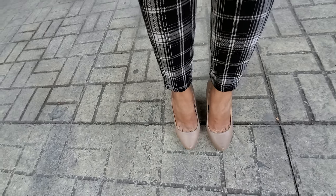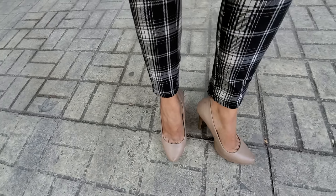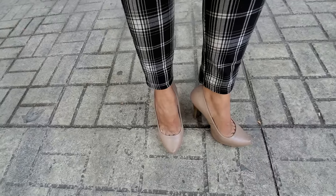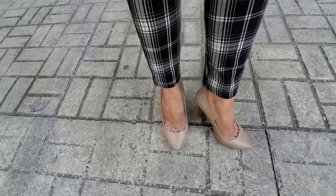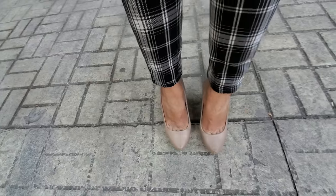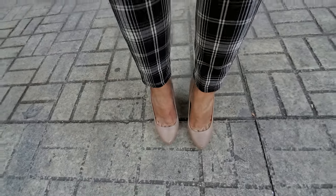I think these are pretty much the same design as the black heels that I have a video of, with fire high heels. I think it's pretty much the same design, but yeah. Okay, so let's get a heel shine.